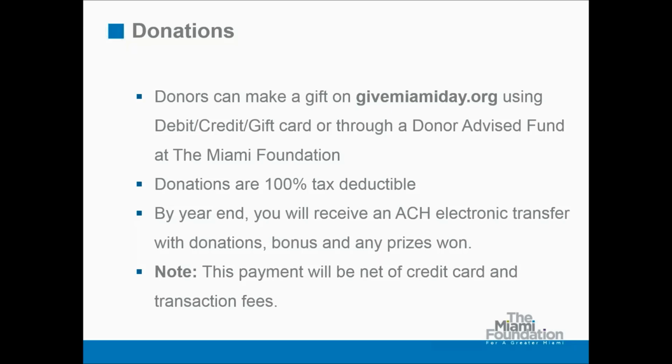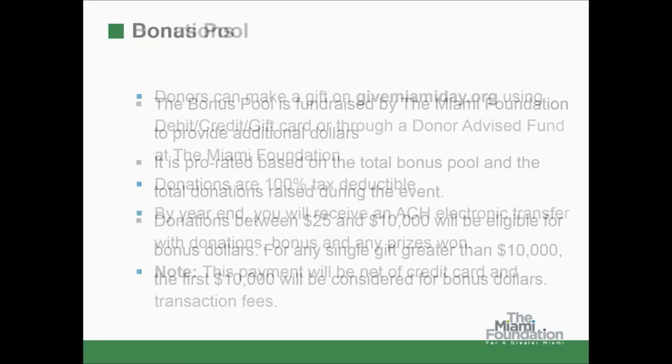Now, I have a note here about credit card and transaction fees, which I'll cover in more depth in a few minutes.